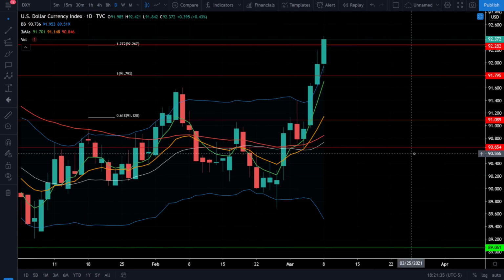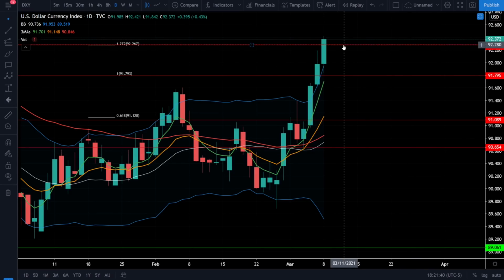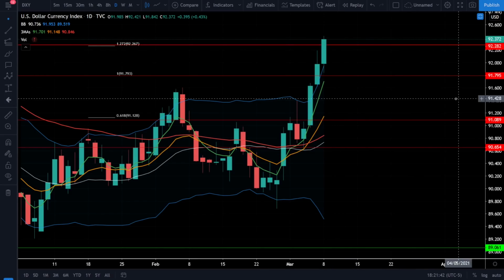On the dollar, we continue to blast through resistance levels, and we see the dollar blasting right through this 92.26 level. As you can tell from this chart, the dollar is showing a lot of strength, and that could also start putting stress on the stock market if the dollar continues to strengthen. In the time being, the dollar is looking a little overextended, and it does look like it needs to cool off a little bit before it can continue to go higher.